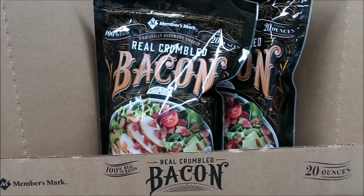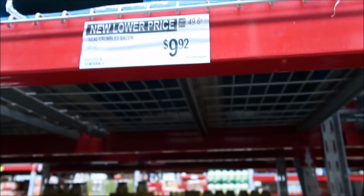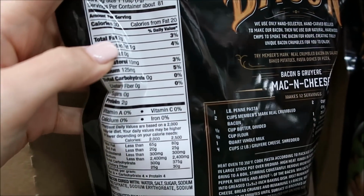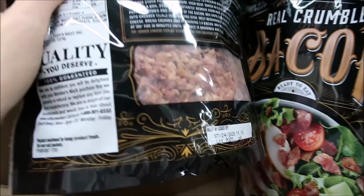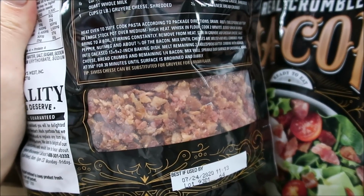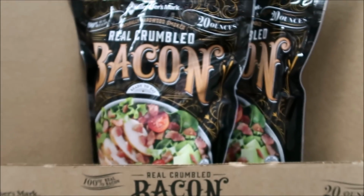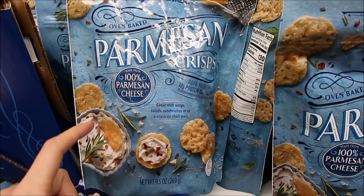This is another great find at Sam's. It is $9.92, but it is a giant thing of crumbled bacon. It's 0 net carbs, and it is a giant bag. This would be perfect for throwing in eggs or on top of your salads. Super good item.